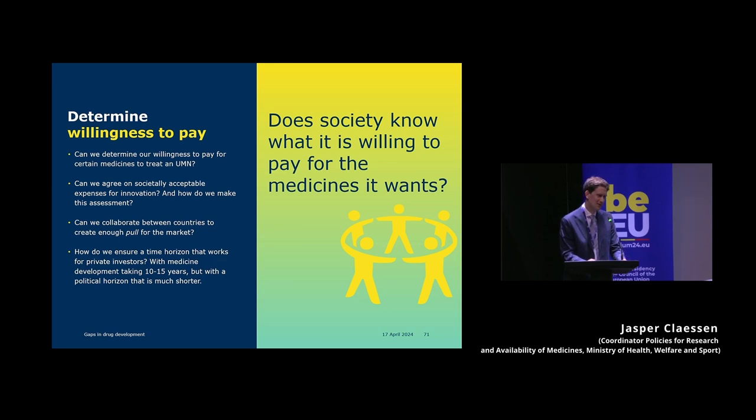So the second part of the question is, does society also know what it's willing to pay for the medicine that it wants? And I think this is also quite a complicated discussion.